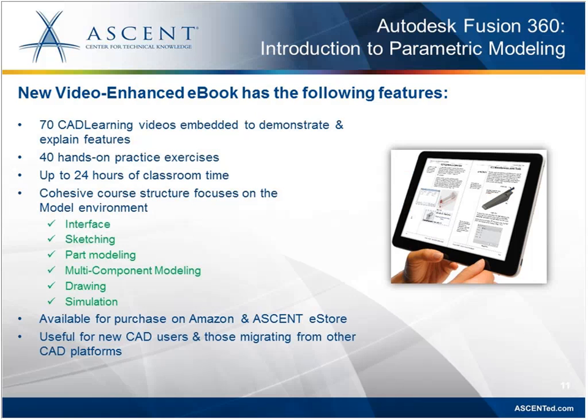And what's unique about this course is that we've embedded 70 different CAD Learning videos directly in the course. So it really helps a new user as they're going through the course to select on this video and watch the video to help explain the content a little bit more. Just like any of our other classes, our Inventor classes or any of the others, lots of practice exercises. We have about 40 of them in the course.